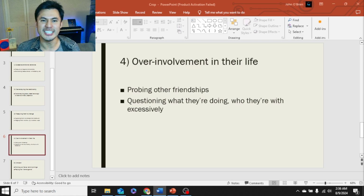So you don't need to be glued to them, right? You don't need to be glued to your partner. You're both 2 individuals, and you can have a healthy interdependent relationship that still allows each of you to have your own life. And you should encourage that for each other because it's good for both of you and the relationship.